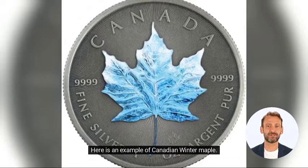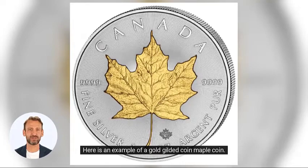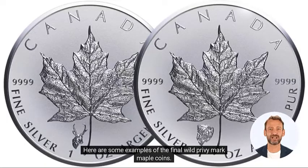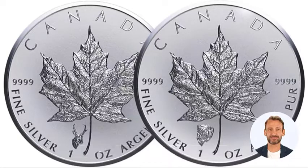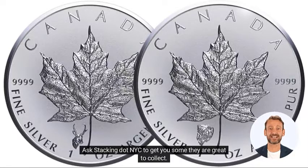Here is an example of Canadian winter maple. Here is an example of a gold-gilded maple coin. Here are some examples of the final wild privy mark maple coins. From 2004 until present, there have been some really amazing privy maple coins. Ask stacking.nyc to get you some, they are great to collect.